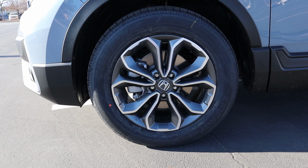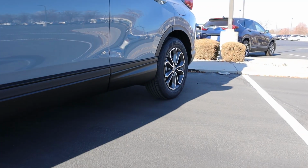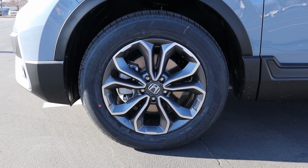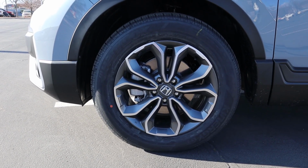Now, coming around the side here, we've got two 35mm tires wrapped around 18-inch wheels in the front and over in the rear as well. And then you can see the design here on the wheels. You've got the silver trim on the top, and then you have the metallic gray just down below with the Honda logo there in the center.